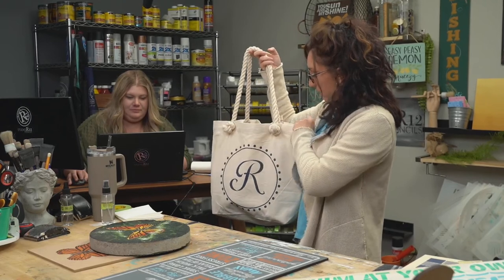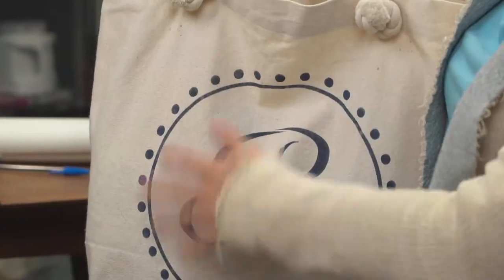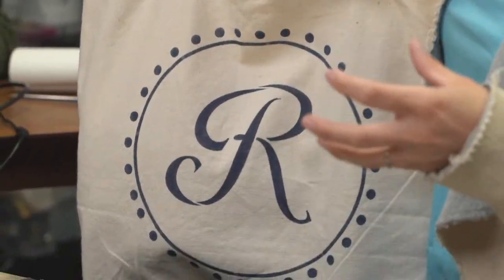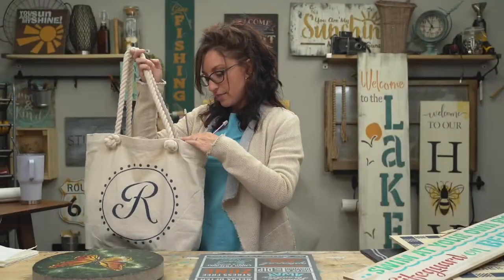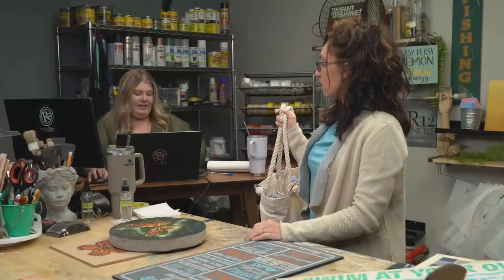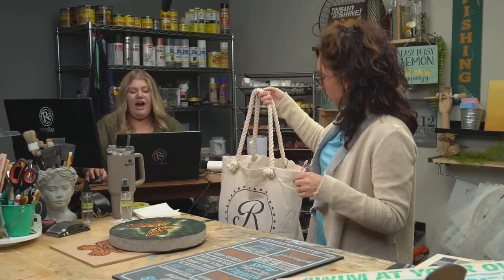This was just a plain bag that we got. We got two stencils that we put together for this one. We had our round stencil, and then we put an R on it for Patty. And then we just have a bunch of fun, cute little things in here, like our knitting, because, of course, we bought knitting. We were going to have a knitting club, and that did not take off. But maybe in the winter, because now we're in summer.